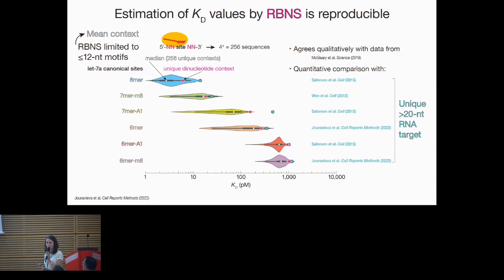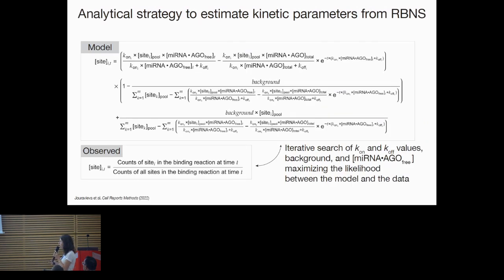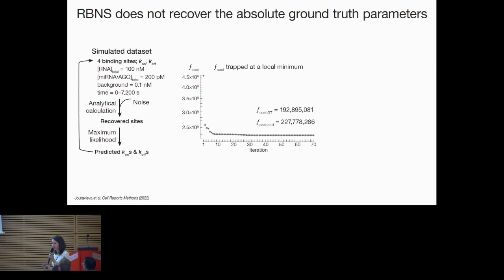So, encouraged by these results, we decided to extend our analytical strategy to kinetic studies. But now you notice that the model concentration of the site is much more complex. It's actually a linear combination of exponential functions, which will definitely make the estimation more fragile. So first, we tested our estimation on a simulated dataset, and sure enough, we did not recover the absolute truth. Our cost function converged rapidly, but was very rapidly trapped at a local minimum instead of reaching the global minimum, which is defined by the ground truth.